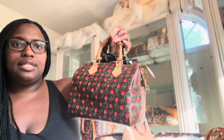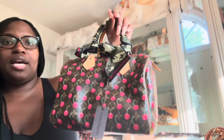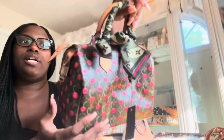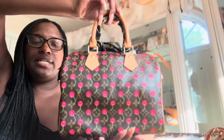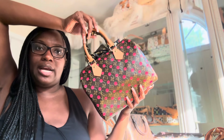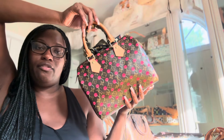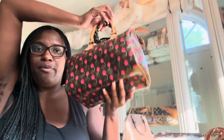So next up, I have my Louis Vuitton Speedy 25 in series. I absolutely love the Speedy 25, and I absolutely love the Cherry Collection. Again, this one I've had for about 5 years, very sentimental to me. It was an item that I purchased when I got my first real paycheck from my first real job, and I was able to buy this back before they skyrocketed, when they were still reasonably priced.